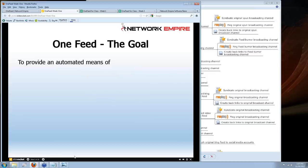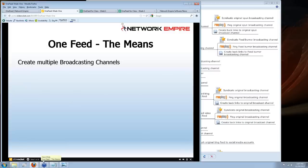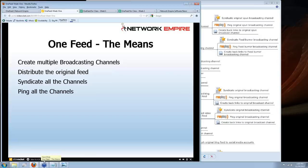So the goal of OneFeed, what we're going to set up this week and next week, is to provide an automated means of getting you inbound links, getting you promotions, getting you traffic, passing PageRank via those inbound links to your site. And the means by which we're going to do this is to create multiple broadcast channels out of the one feed, to distribute that original feed, to syndicate all the different channels, to ping all the channels, and to push those feeds through the social media channels.